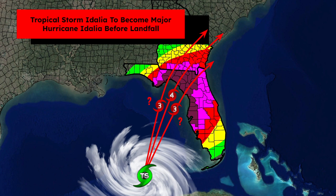Here is your third update on what is still Tropical Storm Idalia. This is soon going to become Hurricane Idalia, probably in the next update. It is still a tropical storm. It is expected to become a category 1 as the night goes on, as it passes either over or next to Cuba. This is the newly upgraded and updated graphic on Idalia and the impacts that are going to be felt in some of these locations.